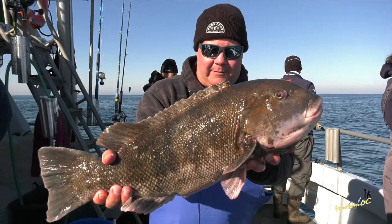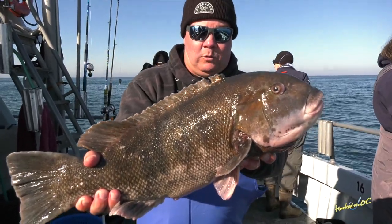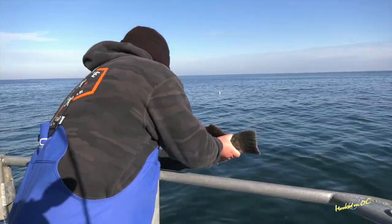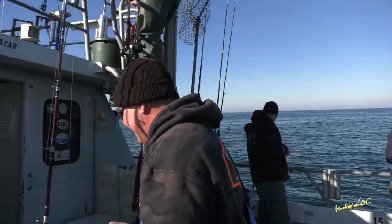Got the third fin rip up at the top. So that way if we catch this fish again, we'll be able to tell it was caught on the Morningstar. But there we go, man. Guys, thanks very much, man. No problem. Yeah! And there she goes. Yes!